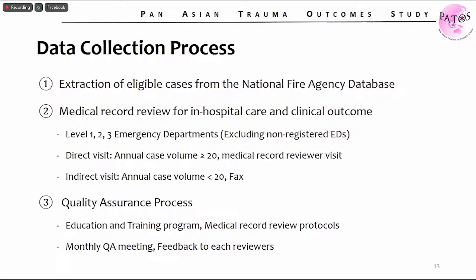So first is direct visit. If the annual case volume of the hospital is over 20, so many cases are transported to the hospital, we dispatch a medical record reviewer to the hospital, and they collect information at the scene. But if the annual case volume is very small, under 20 cases, we perform an indirect visit. So we collect data by fax or email or some other online manner.